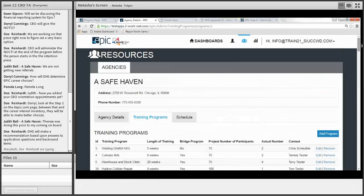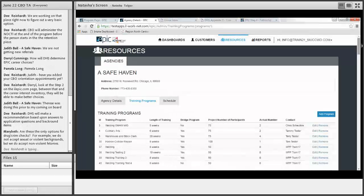The current process has DHS Commerce and a DHS caseworker that currently reviews the eligibility information and then makes a recommendation. What that will be changed to is that the DHS caseworker will now be the person that makes the recommendation.